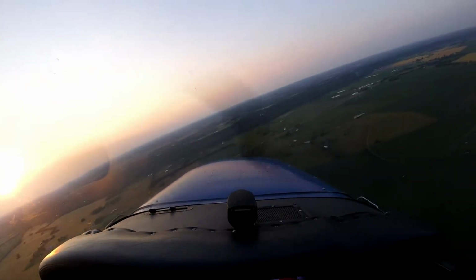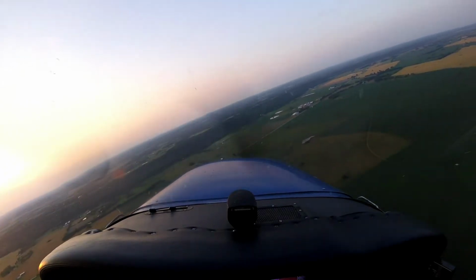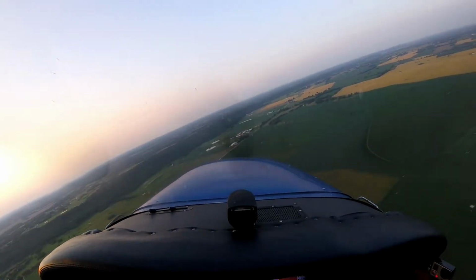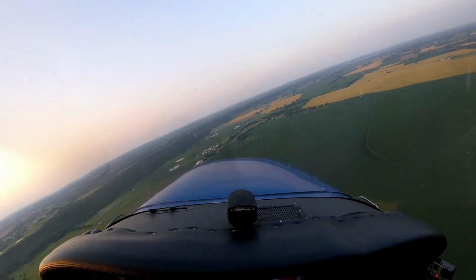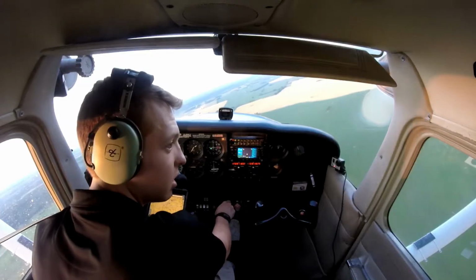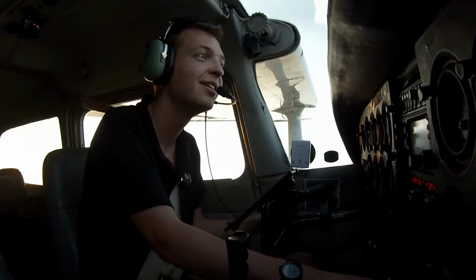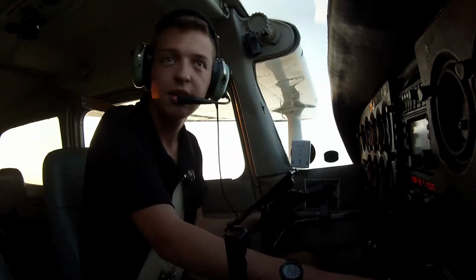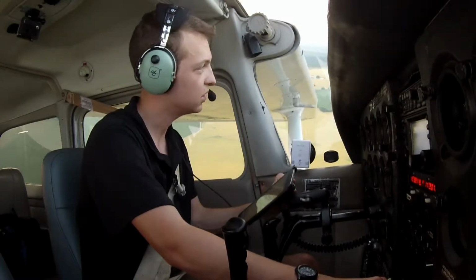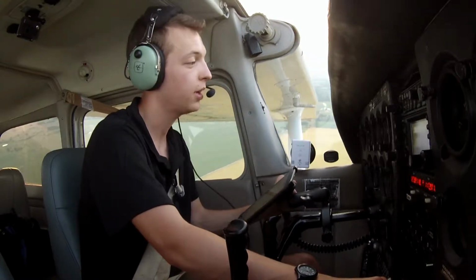Here we are, maintaining 90 knots. Wingtip is on the silo still. We are at 1,600 feet and maintaining. This is a good turnabout point, and coming out of it around this road. Going to be doing S-turns around the railroad track.